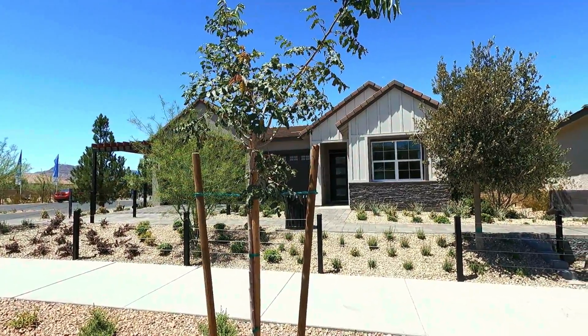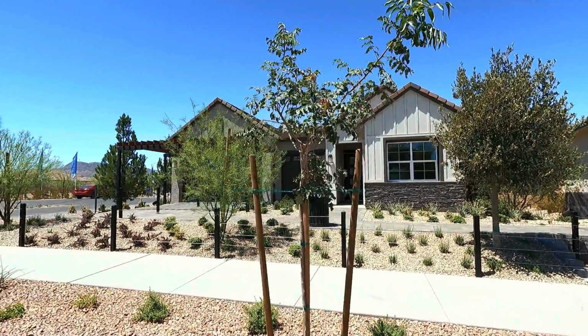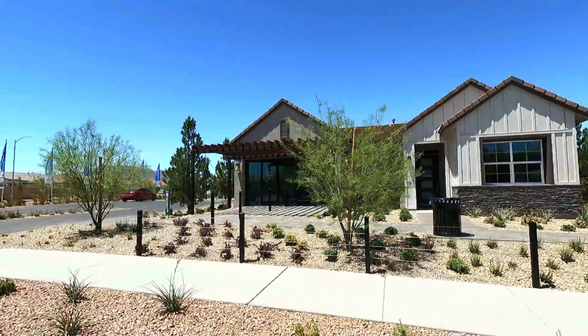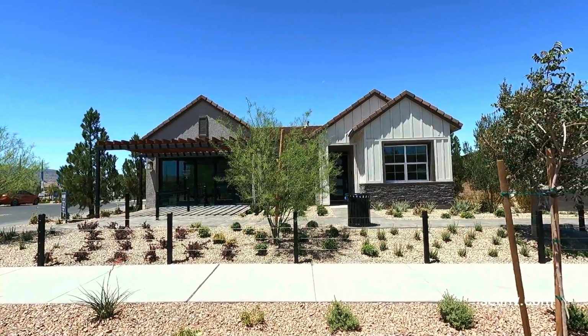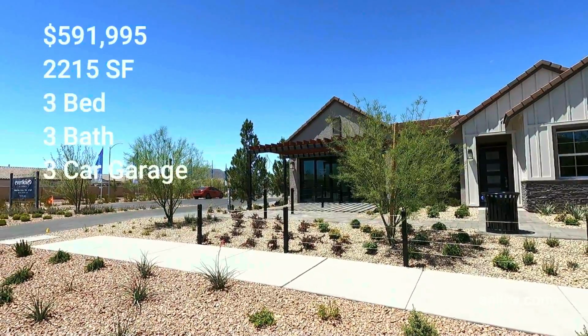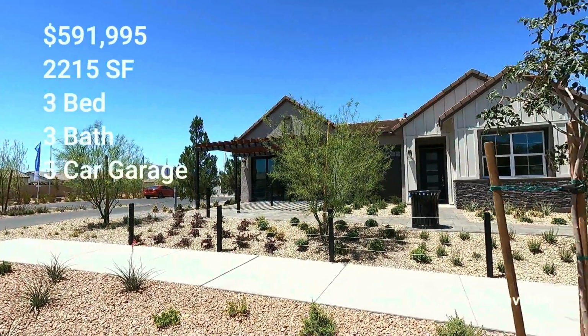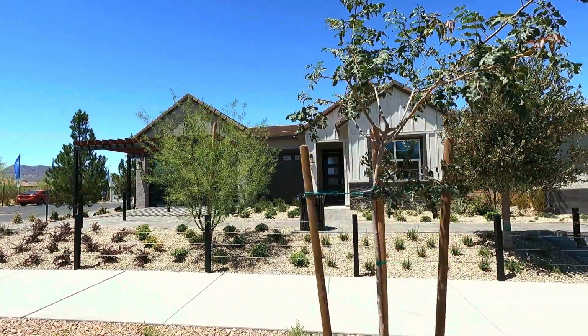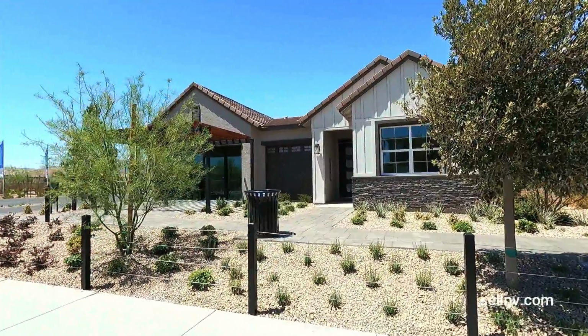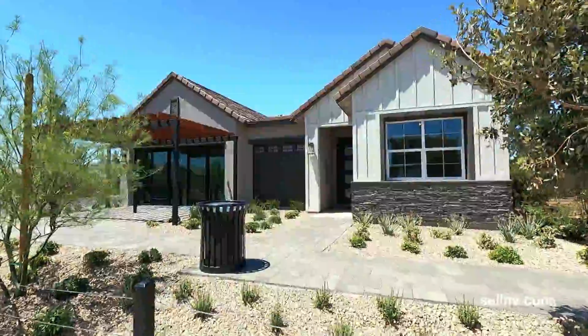That's the one we're going to be previewing today, the Kelton, which also has the sales office in it. The sales office right now is the three-car garage. Kelton is a three-bedroom, three-full bath with three-car garage, 2,215 square feet, and price starting at $591,995 and up, depending on, you know, the exterior.